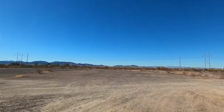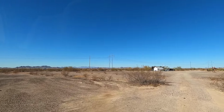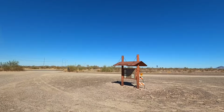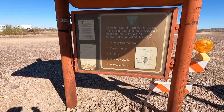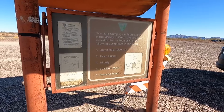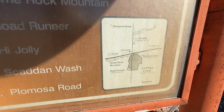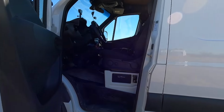You can actually take dirt trails all the way back to town. I've done it before. Here's the sign, overnight camping, 14-day limit. Gives you a little map. We're out here on Plomosa. You got Dome Rock, Roadrunner, High Jolly, Scadden Wash that surround Quartzsite.